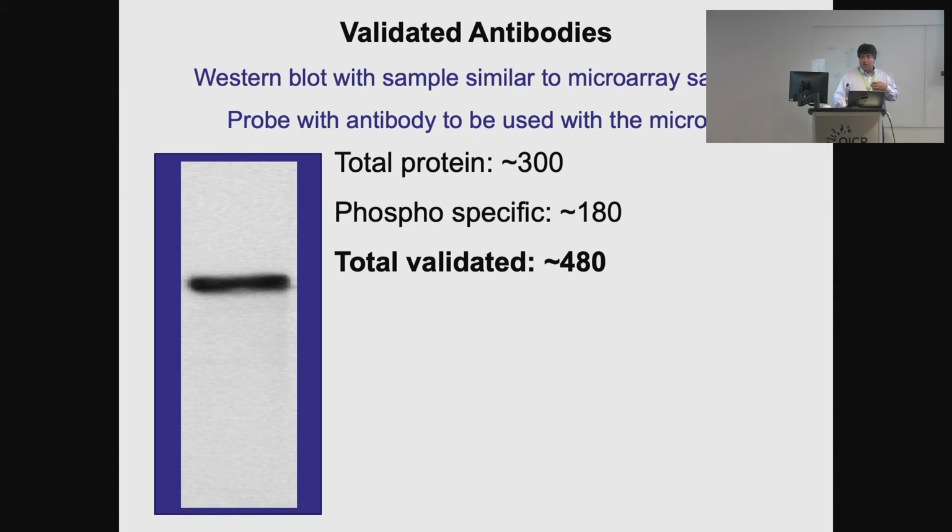We do not develop antibodies in our group. We buy them commercially and vet them. And as many of us know, what the company says, "This is what it looks like on Western," we run it, and sometimes it doesn't look anything like what the company says. So we are kind of trust but verify.